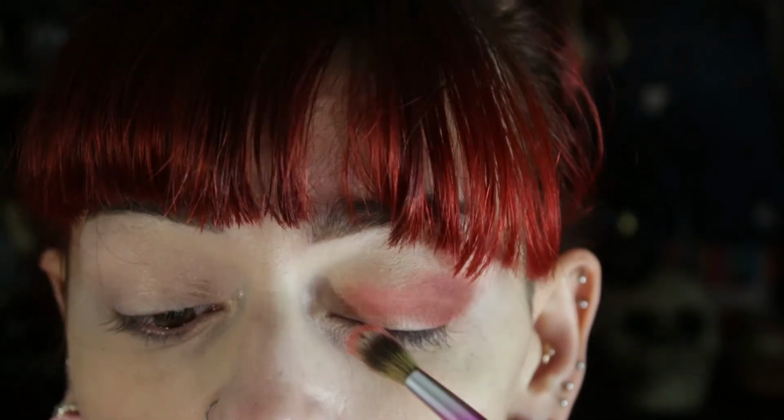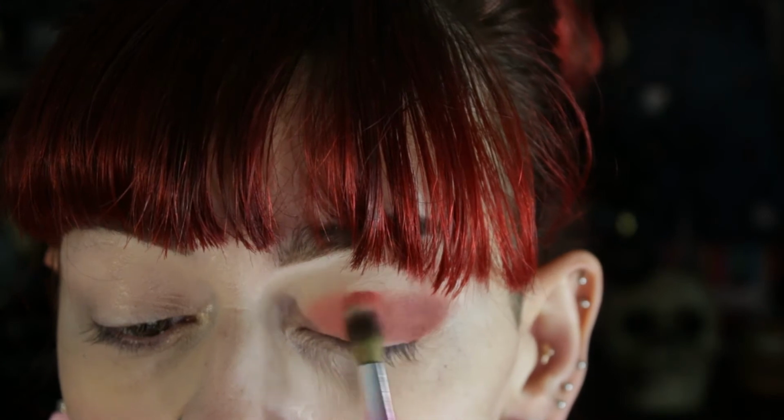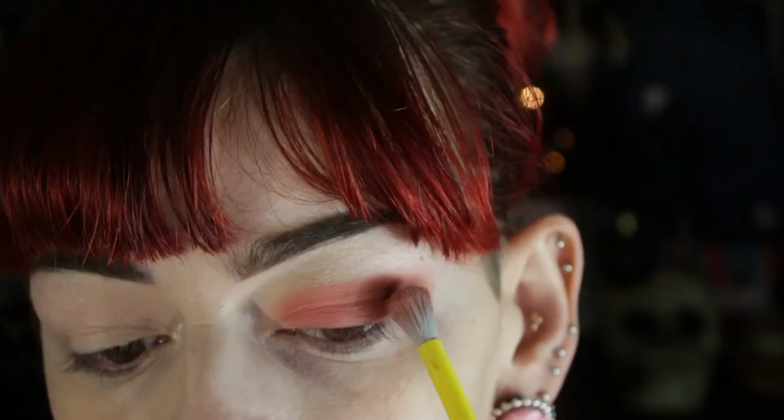So I don't think, I mean, you can tell there's a difference, but I don't think there's a huge difference between Flamingo Dream and Modern Love. Like, what do you think? Do you think the difference is enough to have both shades in the palette? Or do you think one of them should have been a little bit darker? Let me know what your opinions are.